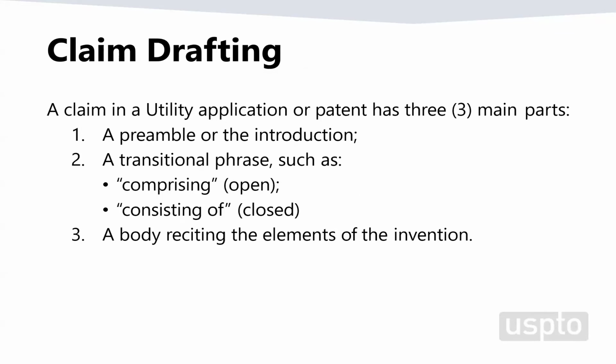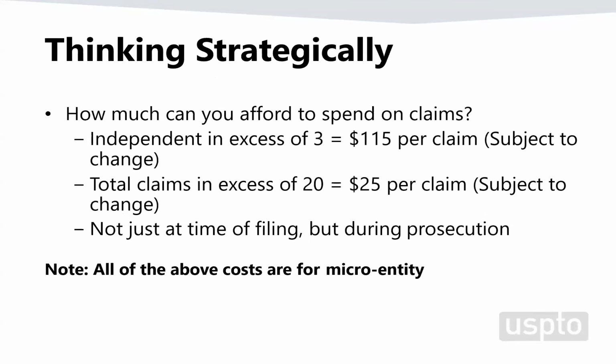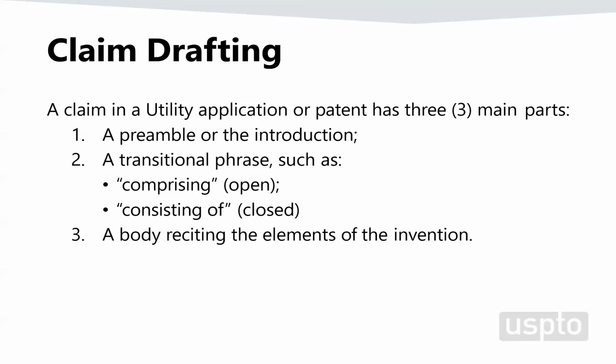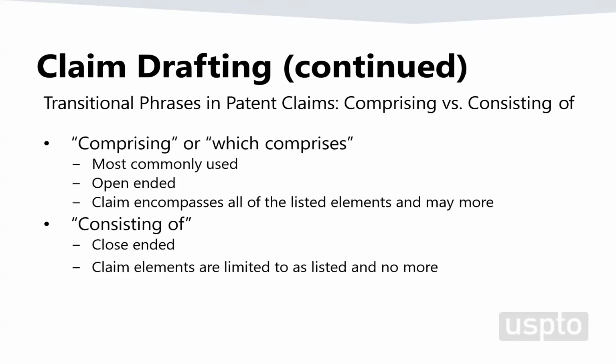Claim drafting. A claim in a utility application or patent has three main parts: the preamble, the transitional phrase, and the body. Here's your preamble, a chair. Then you have the transitional phrase, comprising, and then the body. The rest of the claim is the body. The preamble, the transitional phrase, comprising or consisting of, and the body reciting the elements of the invention. Transitional phrases, comprising versus consisting of. Comprising is the most commonly used.